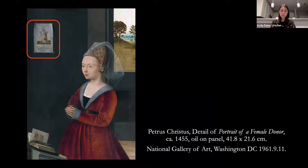Petrus Christus's portrait of a female donor kneeling represents a woman praying at her prie-dieu, hands clasped in veneration, and her book of hours open as her devotional guide. In the background, tacked onto the wall with red sealing wax, is a woodcut of Saint Elizabeth of Hungary. Presumably the namesake of the woman in the painting, this print would have served as daily encouragement for her pious practice.